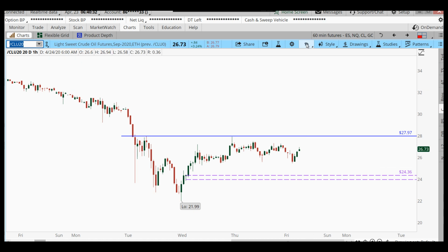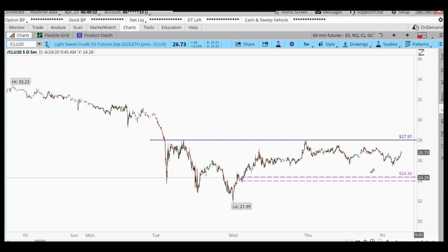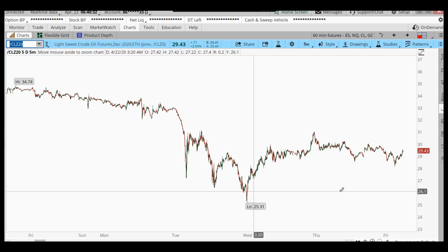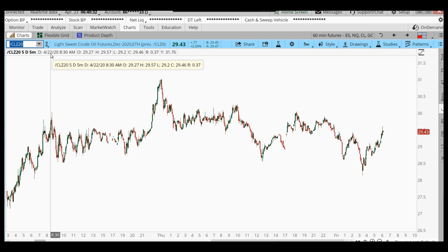So the simplest way that I check for quality liquidity is I go to a 5-minute chart. And why do I go to a 5-minute chart? Because I look for major gapping moves. So if I do, let's say, the CLZ20, which is the December contract, I don't really see all that much gapping even on a 5-minute chart.